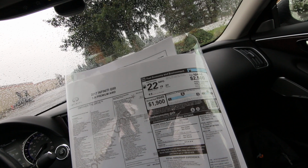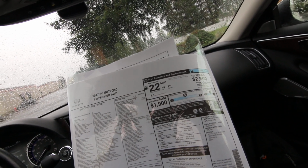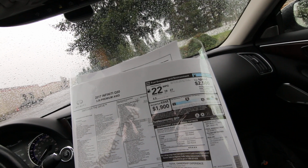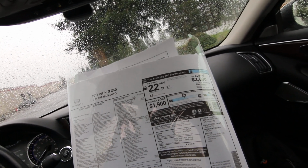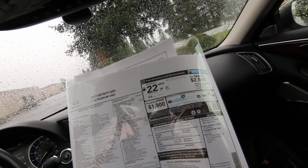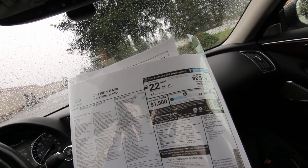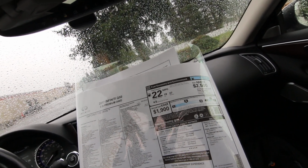Then we have active trace control, which will brake individual wheels to help you rotate through the corners a little bit better. An adaptive front lighting system will turn with the headlights, so you can see a little bit better on those dark, curvy roads, and those are also auto-leveling headlights. High beam assist, front pre-crash seatbelts, and then you have an eco pedal, which, when you put the vehicle in eco mode, gives you more gas pedal resistance, encouraging a more economical driving manner. That was a $1,700 option package.